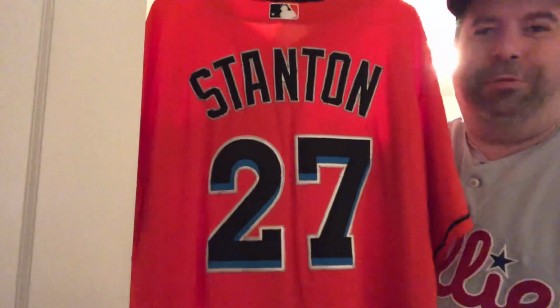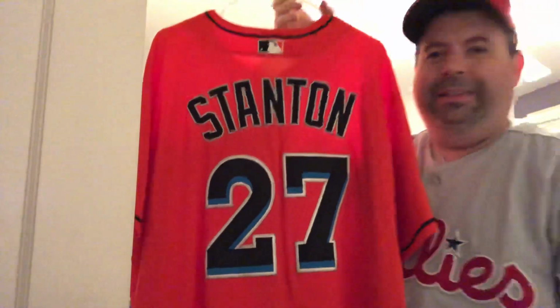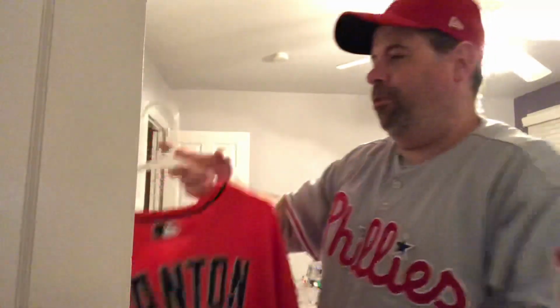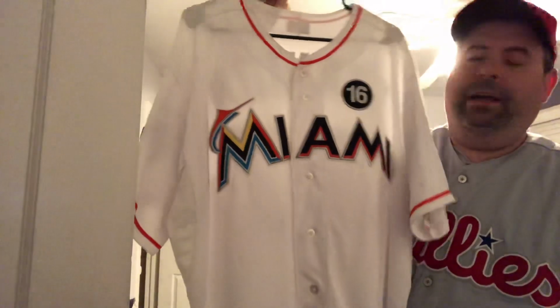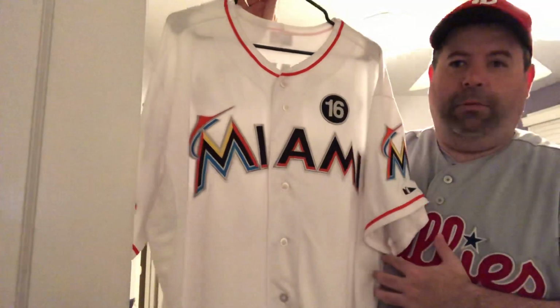He got Stanton 27 on the back. So this is Giancarlo Stanton before, of course, he was a Yankee. He was a Marlin, came up with the Marlins. Yes, it's not a Marlins Man jersey. It's a Giancarlo Stanton jersey. And here's his MVP season with the Marlins.